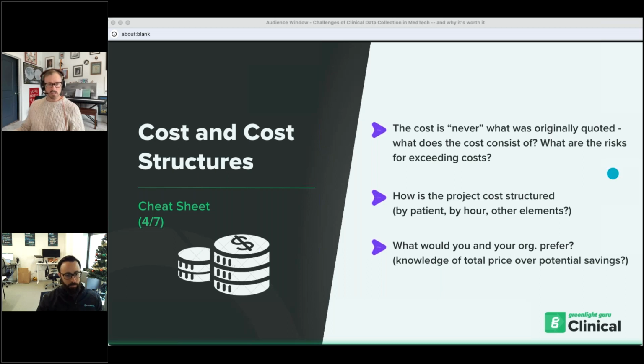The cost, and the structure of those costs, for working with a CRO is also really important to consider. When you're talking to a CRO, the cost on that initial quote is almost never what it ends up being in reality. So really understand what's driving the cost, what is the structure of those costs, and what are the risks for exceeding costs? Are they billing by patient, by hour? Are there certain performance metrics that are driving costs within the CRO? So really understanding all of the what-ifs associated with working with the CRO can be a good way of avoiding a budget explosion.